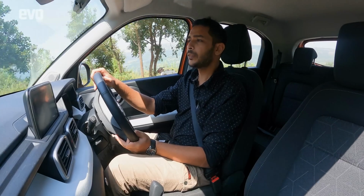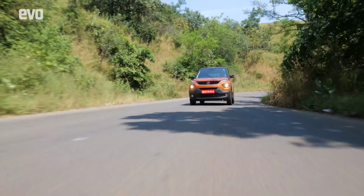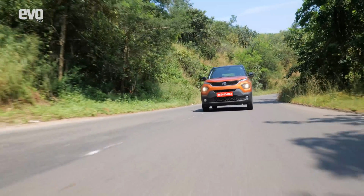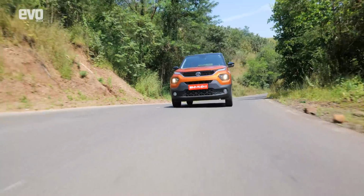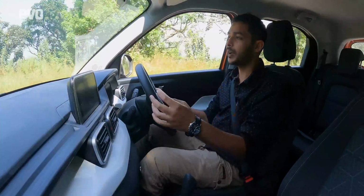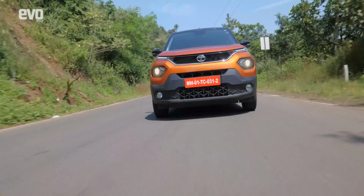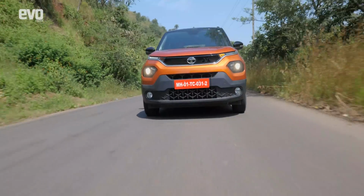Now, while the engine might not be exciting, Tata has definitely made it a lot more refined. Sure, you can hear it inside the cabin, but for a 3-cylinder engine, and even going by Tata's standards, they have contained the vibrations to a large extent, and that sure is very impressive. It makes the overall driving experience a lot more pleasant.